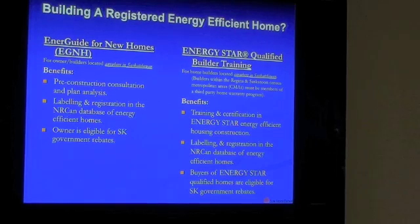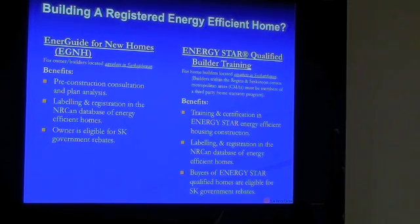Building a registered energy efficient home. These are the two paths that are basically out there. We don't have very many R2000 houses being built in Saskatchewan anymore. There's a few builders in Regina that are doing a few, but most of the Saskatoon and northern Saskatchewan builders have moved over to Energy Star.